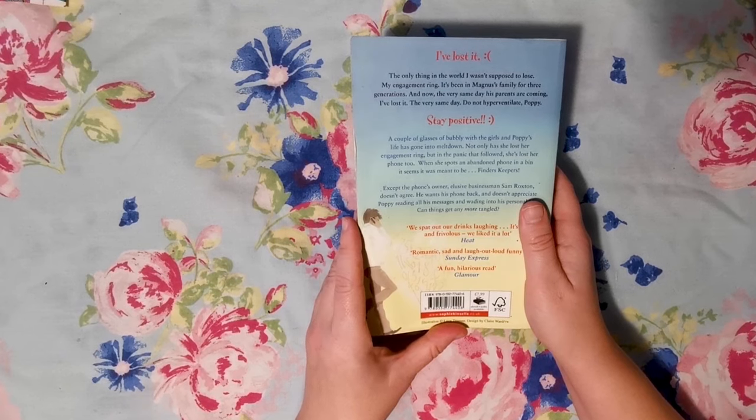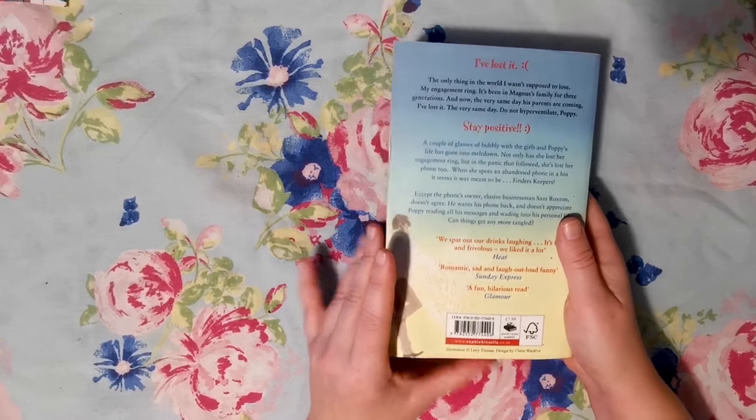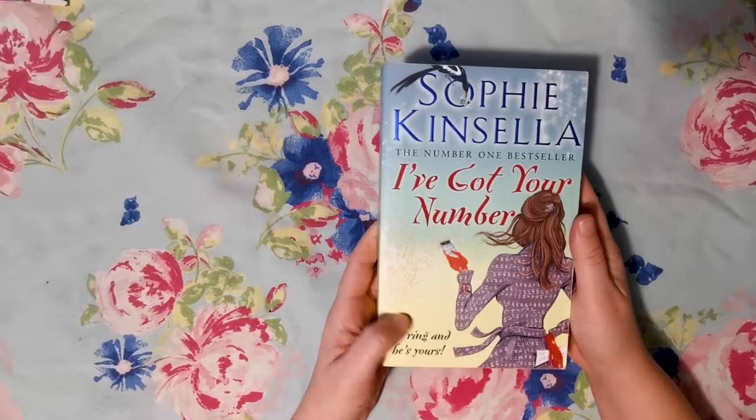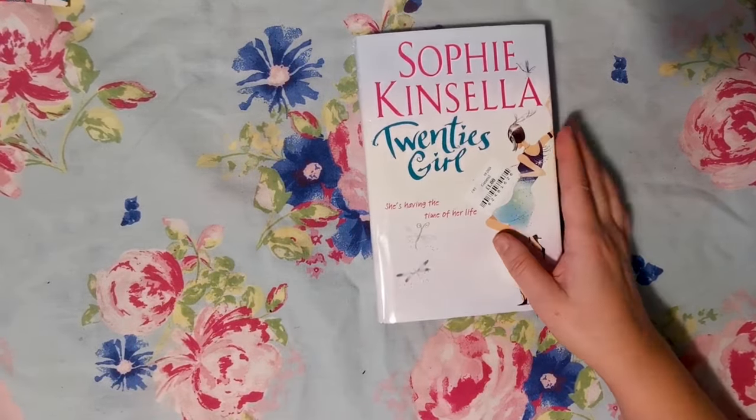So that does ring bells now, losing the engagement ring. I don't think I remember this fully, so I'll still enjoy reading it. But I'm sure as I get through, I'll remember some of the plot points. But really looking forward to rereading that again. The next item I've got is another Sophie Kinsella.